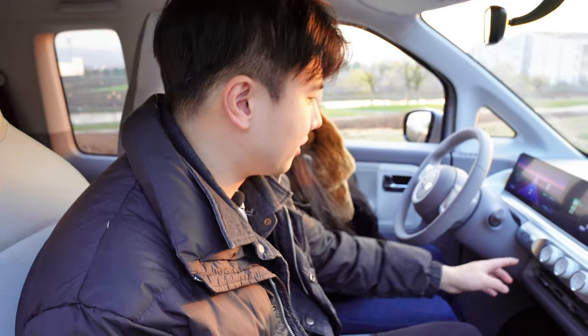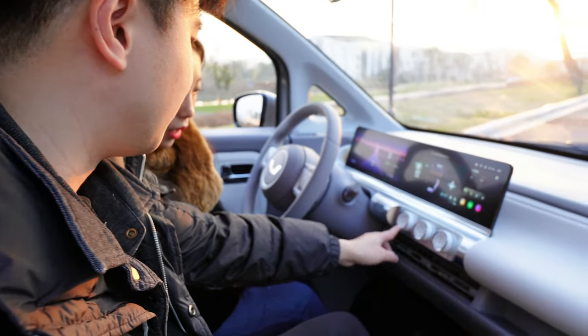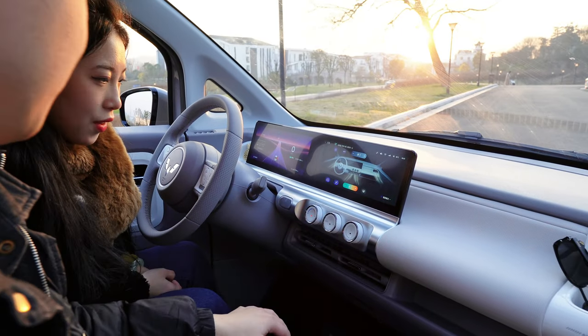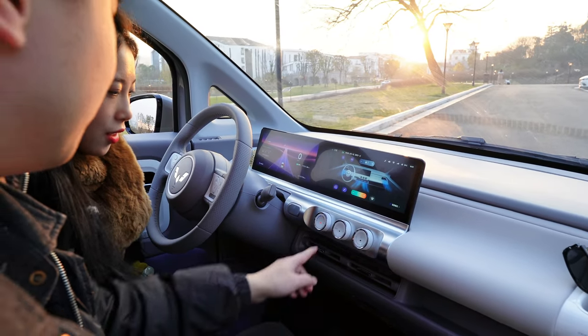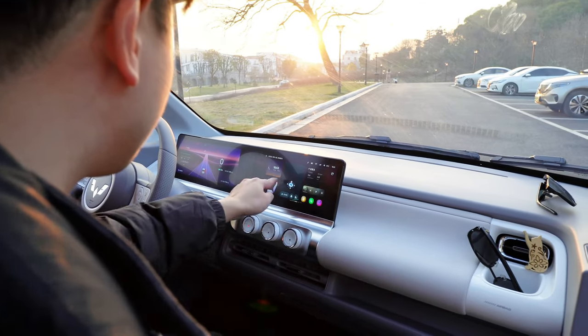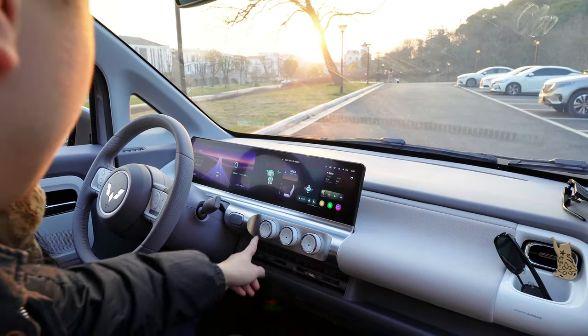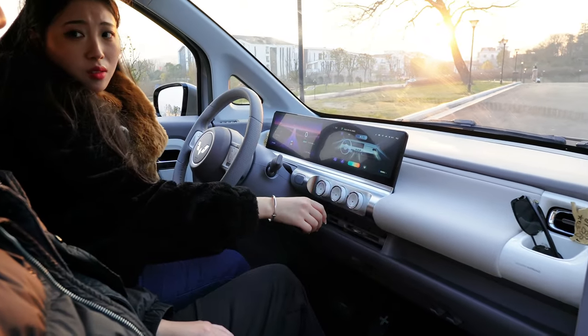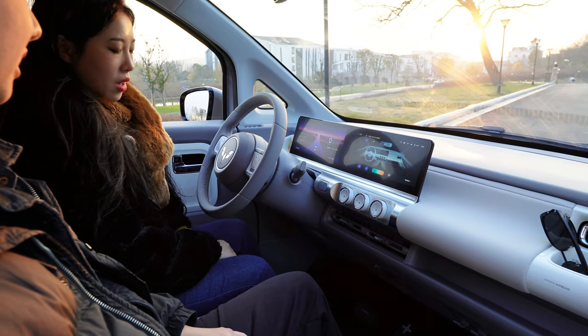Okay, and down below this part, you've got this physical AC control. So physical. What do you think? Do you like this physical design, or do you like doing it on the screen? I like the physical design because it's more convenient, especially when you're driving, right?